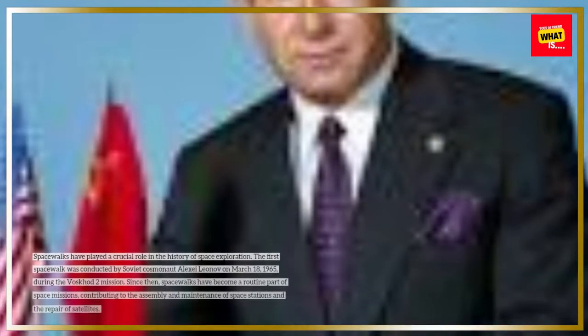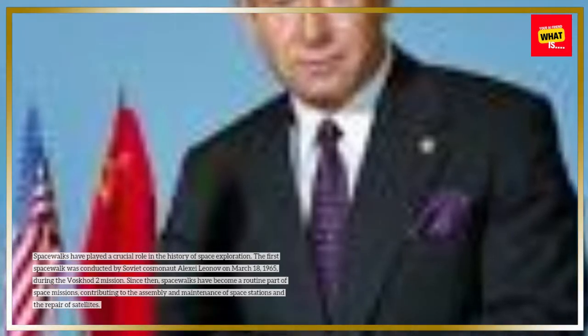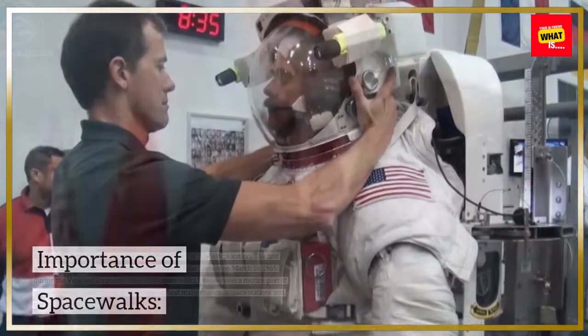Historical significance. Spacewalks have played a crucial role in the history of space exploration. The first spacewalk was conducted by Soviet cosmonaut Alexei Leonov on March 18, 1965, during the Voskhod 2 mission. Since then, spacewalks have become a routine part of space missions, contributing to the assembly and maintenance of space stations and the repair of satellites.